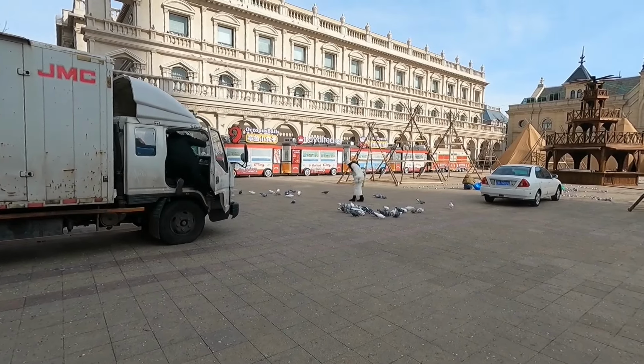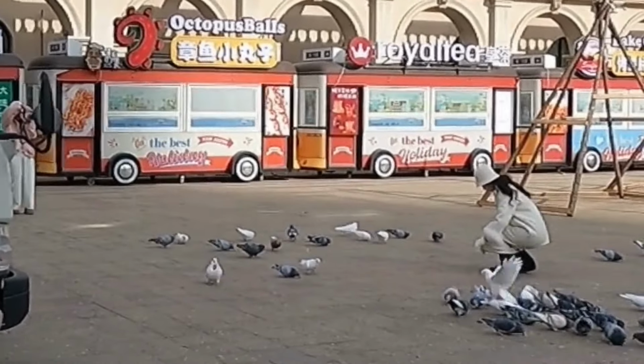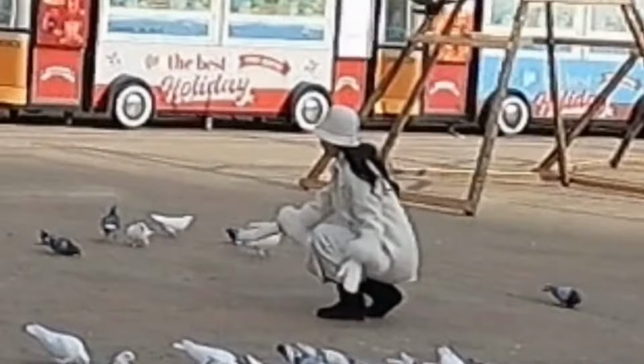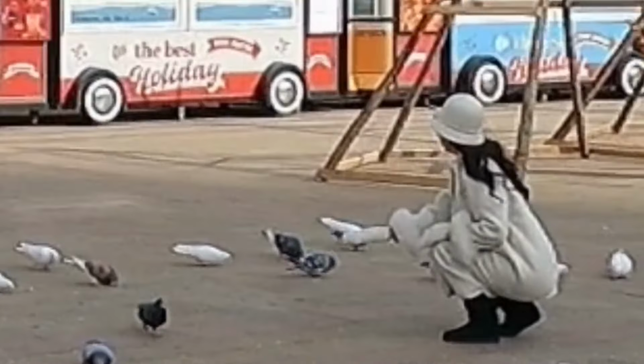These girls are doing a photo shoot. She wants to get it with the pigeons, doves. It would be so funny if one of those birds dropped a little bird dropping on her, especially since she's wearing white.